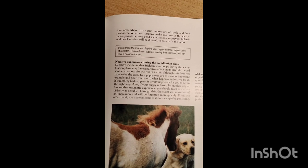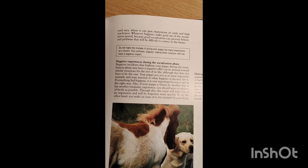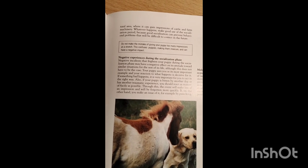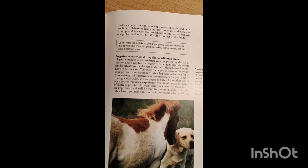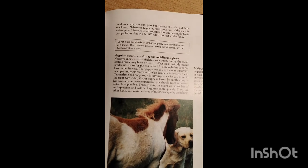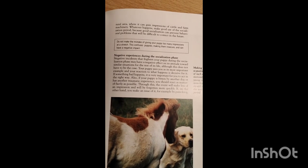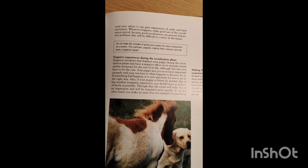If something bad happens, it is important for you to act in the right way. Also, if your puppy is bitten by another dog or has another traumatic experience, you should react as matter-of-factly as possible. Through this, the event will make less of an impression and will be forgotten more quickly.